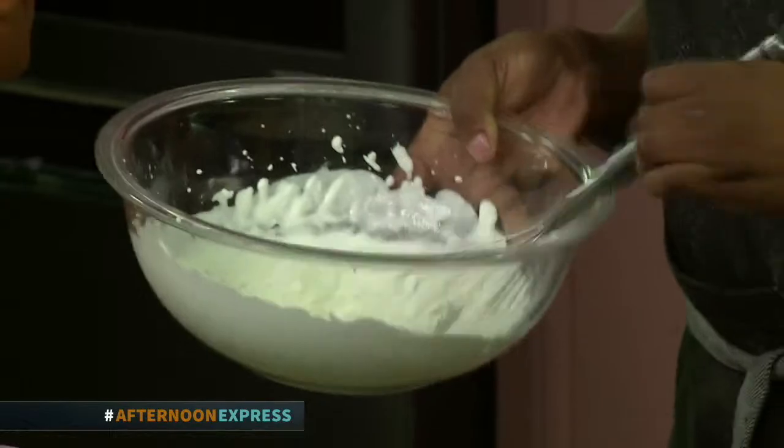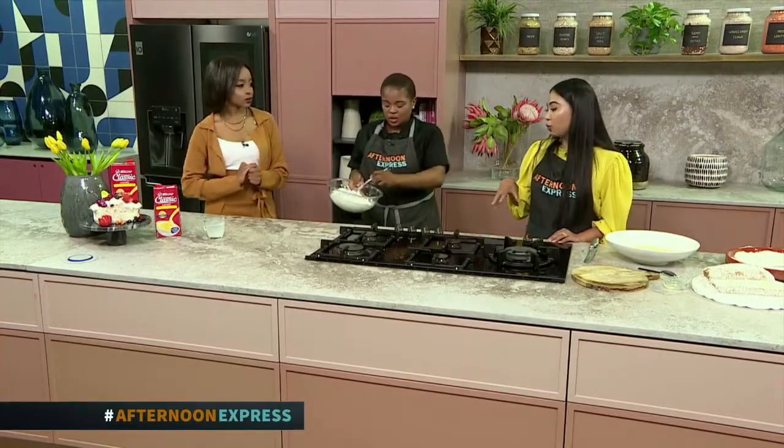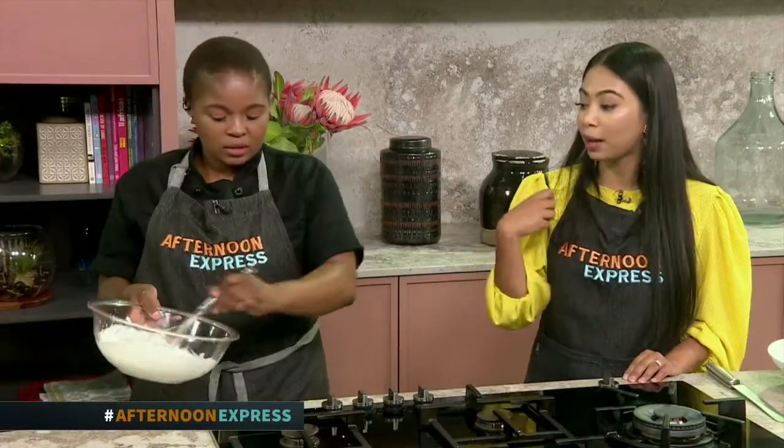At this point, most people would actually start adding the sugar if they want to. They add icing sugar, yes, icing sugar or caster sugar, or to make a nice chantilly cream with a little bit of vanilla. Delicious. That sounds good.